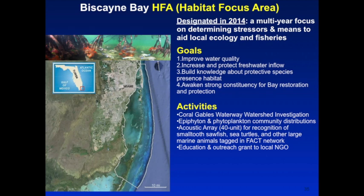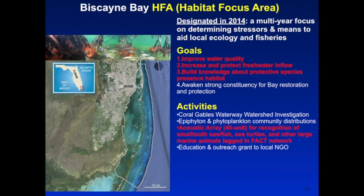The Biscayne Bay Habitat Focus Area was designated in 2014. The most important things are to improve water quality, because if any of you have lived here long enough to walk to Crandon Beach, you've seen it change, right? It was not like it was when I was younger, when I lived in Ocean Village. We want to build knowledge about protected species habitat, and protect the freshwater inflow. And in the activities, we have the acoustic array, and that's what we've been working on.